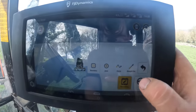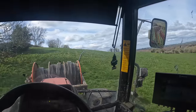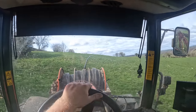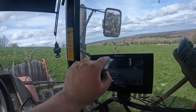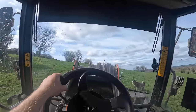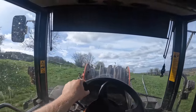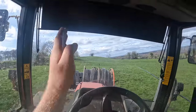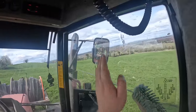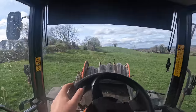So what I need to do now is press my plus button, press straight line, press point A, and then drive in a straight line. Now it lays a straight line from point A to wherever I put down point B, which hopefully will be at the other end. So you're back up this steep bit of a hill. Let's try and get this straight now, and then we'll have nice straight lines for going down the rest of the field down there. Yeah, our AB line down, and then we can engage the autosteer.